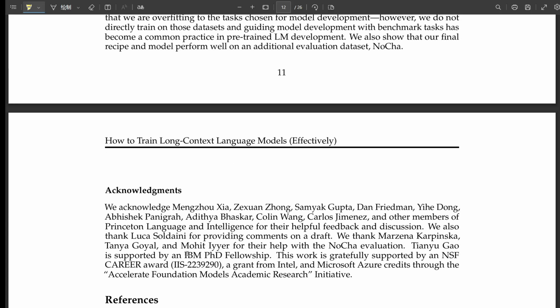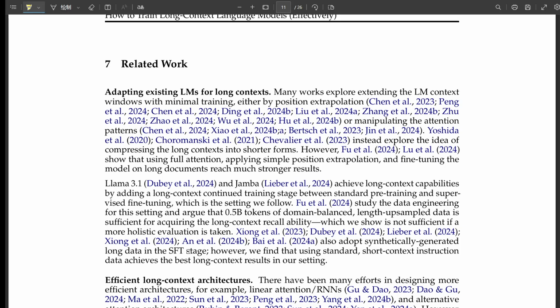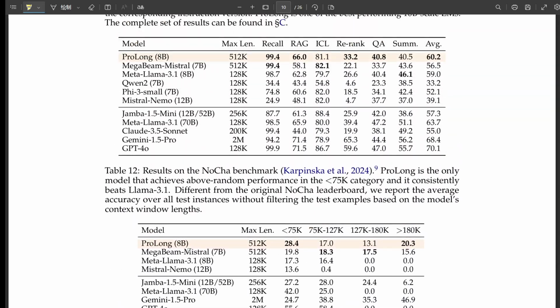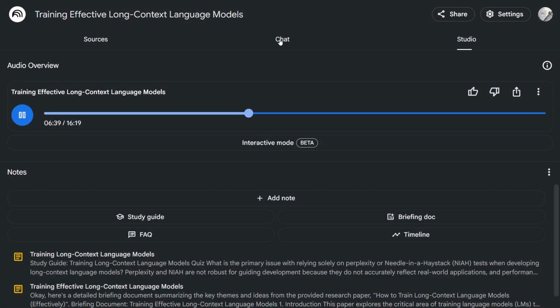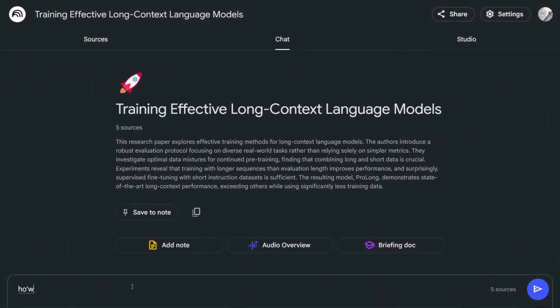In-context learning, ICL, is really interesting to me. It's like the model is learning by watching, right? Picking up new skills from just a few examples. Then ProLong shows real potential there. On the ICL tasks, it was great at adapting and learning on the fly. Almost human-like. So many possibilities. Models learning to compose music, write code in different languages.